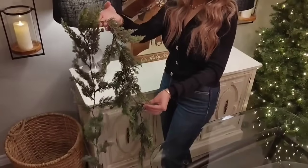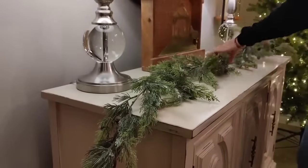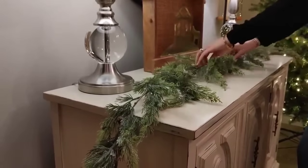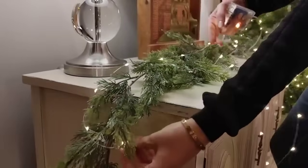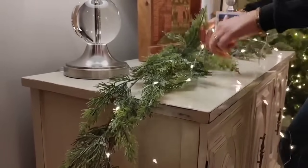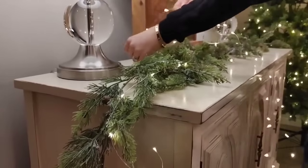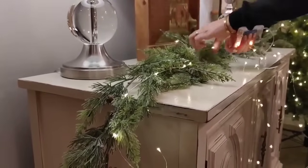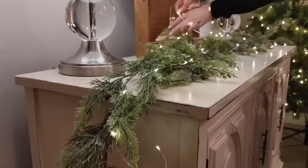I'm going to go in now with this gorgeous sparkly garland. I absolutely love this one. I got it from Michael's a few years ago. And this year I was really debating if I wanted to do flocked garland and tree or more of the natural green. And I decided to go with the natural green. I might use the flocked upstairs in my loft and bedroom. But there's something about this gorgeous green that is just so festive and traditional looking.